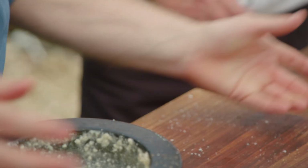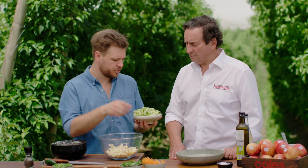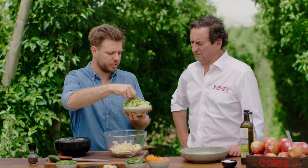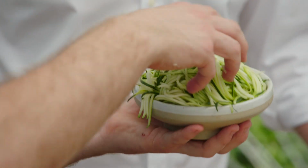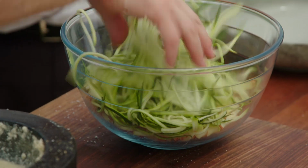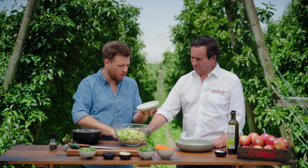So, do you want me to hold that up? I've got a couple extra ingredients to go in here. So, this is the zucchini. I've just used a peeler that has a little tooth attachment in it, but you can use a grater as well. These are called zucchini noodles. These are raw, so when zucchini is really nice and ripe, it goes really well raw in a salad.